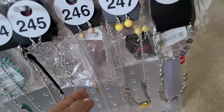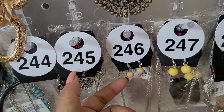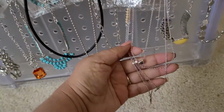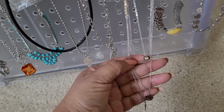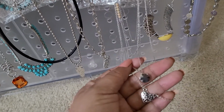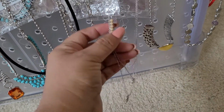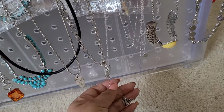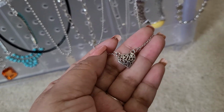Okay. 246 has 4 layers. We have some brownish tan little beads for the necklace, for the earrings, I mean. And then the first layer, the shortest layer, has a little puff heart. The second layer is just a chain. The third layer has this little hammered effect disc, and that third layer also has these little tan beads that match the earrings up on the side. And then the fourth and longest layer is this little heart.